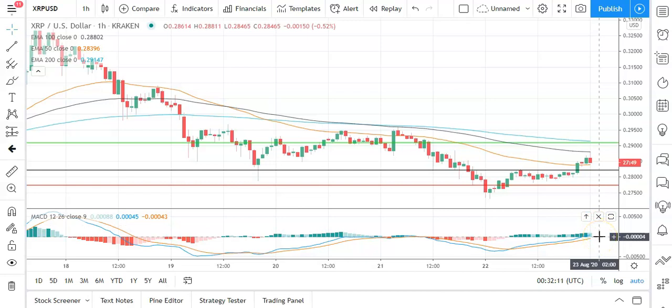Looking at the MACDs, slight narrowing of the bullish histogram, but nothing to suggest a pullback through the morning, and we're seeing the 50 EMA narrow against the 100 and 200, suggestive of a possible move northwards on the day. So key through the morning would be to avoid a pullback through the pivot at 2820 to sub 0.28 levels to support a move back through to 0.29 levels on the day.